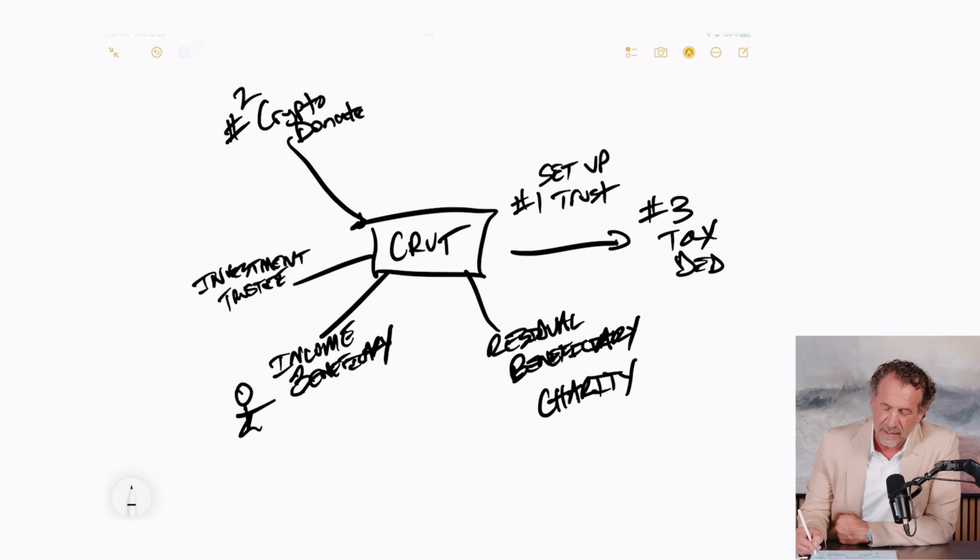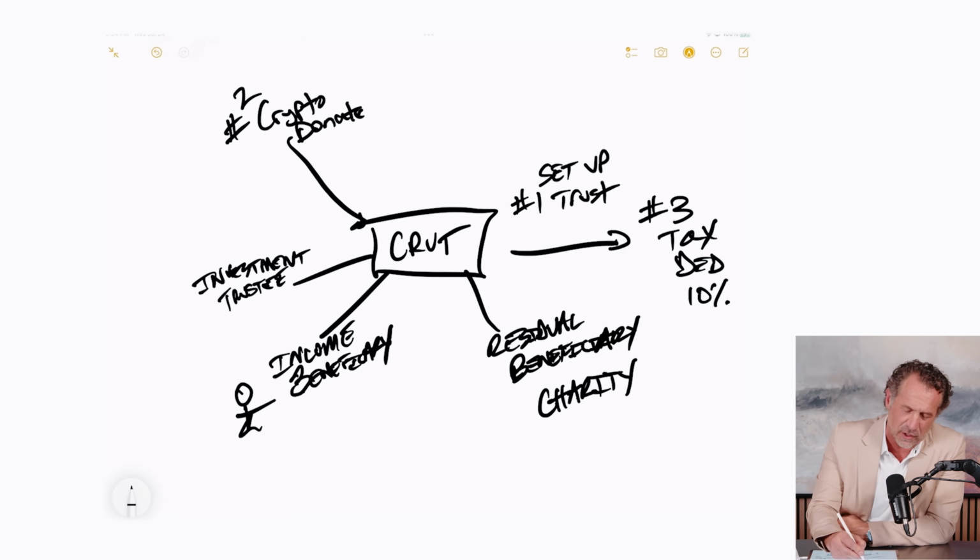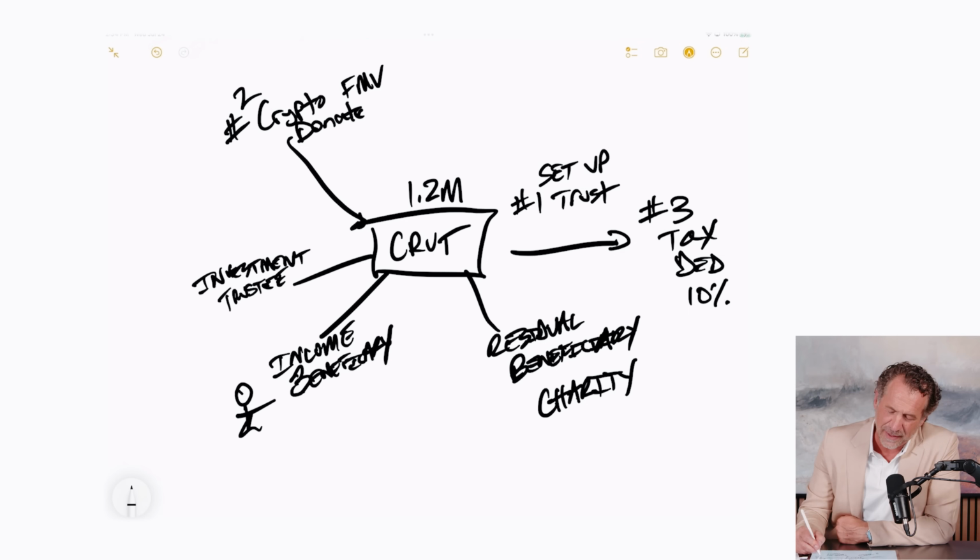So you're going to get a tax deduction. This tax deduction is around 10% of the fair market value. And what did we say our fair market value was going to be? $1.2 million. All right. So you're looking at about a $120,000 tax deduction. Boom. And you get to take that over approximately 5 years. All right. So far, so good.